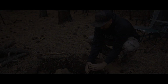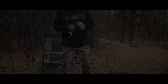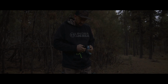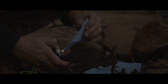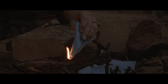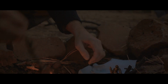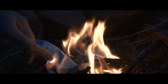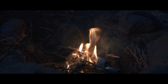There's that blue paper to start this fire with. Explorer lighter. That worked well. Look at you.